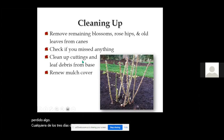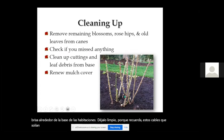And then you want to clean up your cuttings that are laying on the ground and any leaf debris around the base of the rose. Leave it clean. Because remember, these leaves that used to be on the rose will fall into the ground, and any eggs that may have been laid there will now be just at the base of the rose. Those insects will pop out when it gets warm and climb up into your rose.